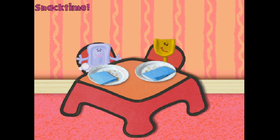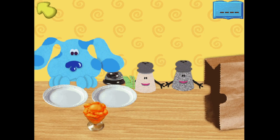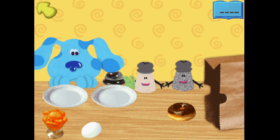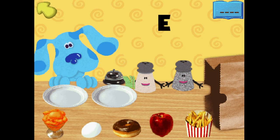Yum! Snack time! Can you find a snack that starts with this letter? E!